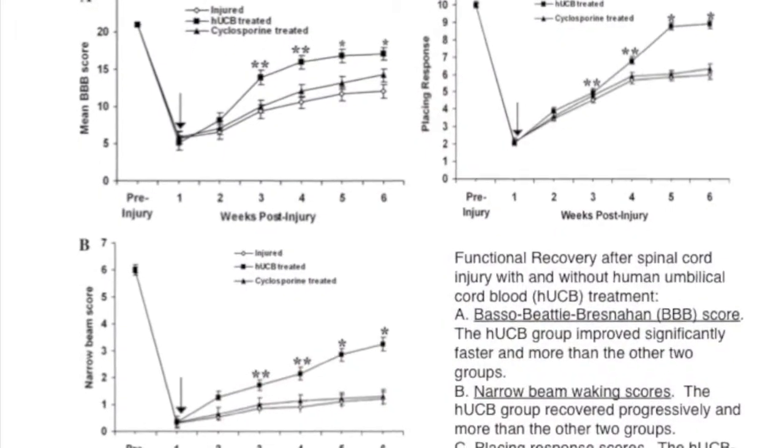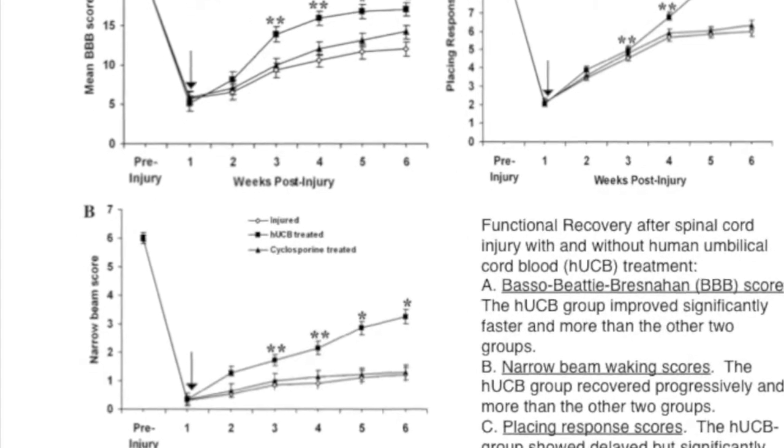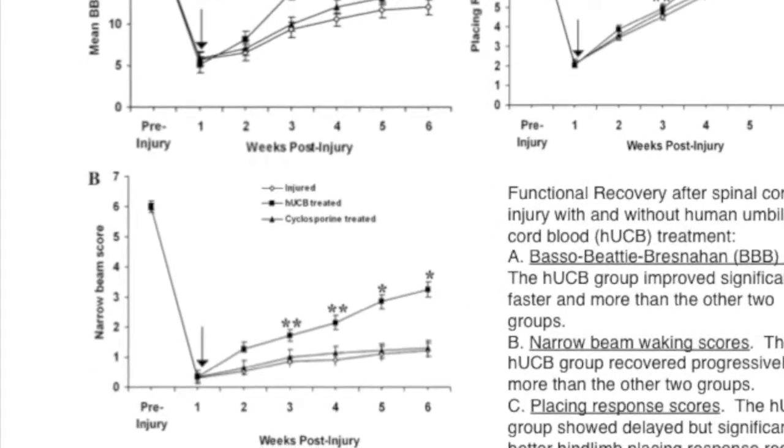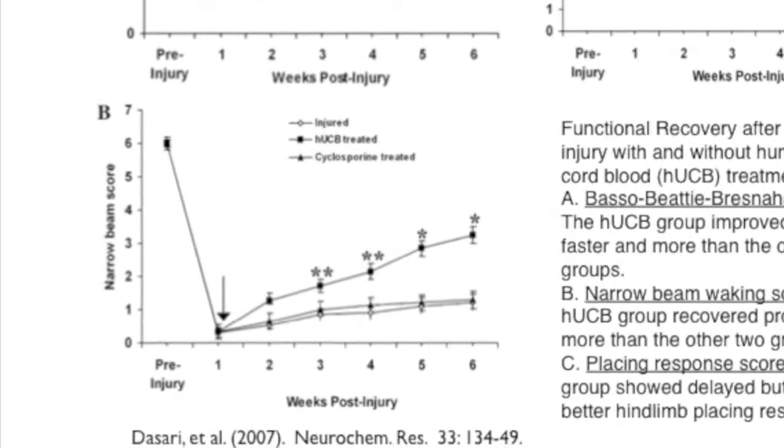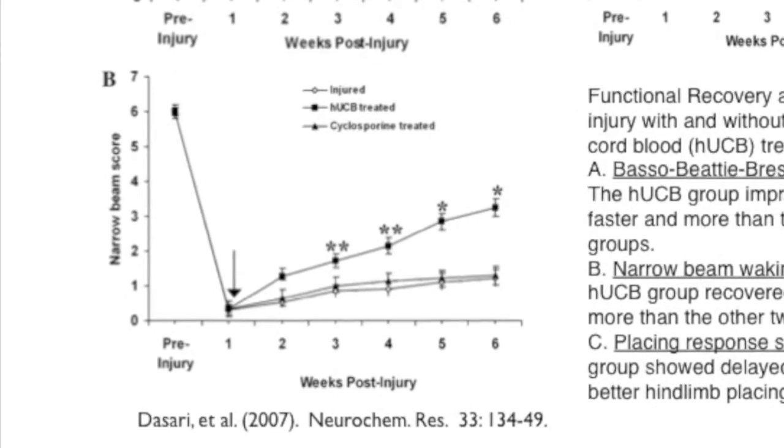But Dasari did 2 additional tests in these animals. First, he made the animals walk on a narrow wooden beam. Now, a normal rat just would scamper over a wooden beam with no trouble. But a spinal injured rat, because they can't tell where their hind feet are, their legs would slip off the edges of the narrow beam. So they would put some food at the end of the beam and have the animals walk. What happens is that the animals that were injured would lose their ability to know where their feet are, and their hind legs keep on slipping off the edge of the beam as they're walking. But those that were treated with human umbilical cord blood cells actually recovered significantly from the other ones.